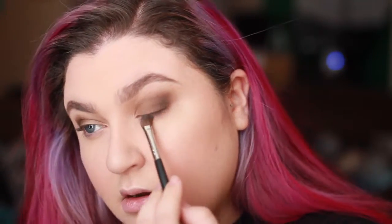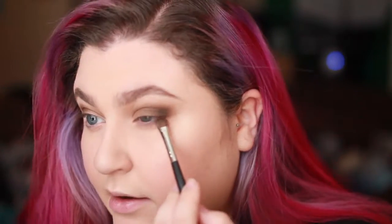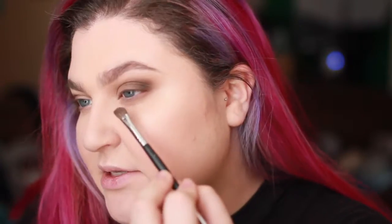I don't know. I'm going to go in with the lightest brown again that I used, which is Hide and Seek, and I'm going to drag that most of the way under my lid, bottom lash line. Wow, I've been out of this makeup game for a while. Be easy on me. Anyway, so I like to drag this in pretty much all the way.